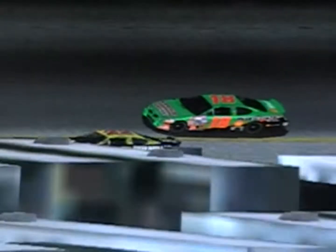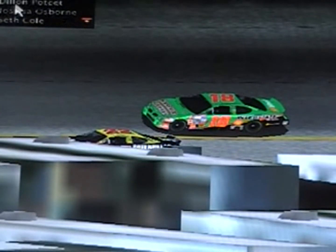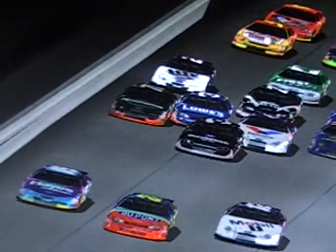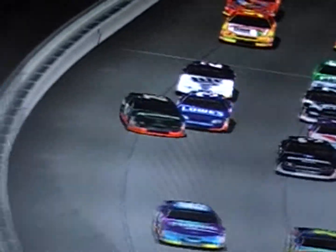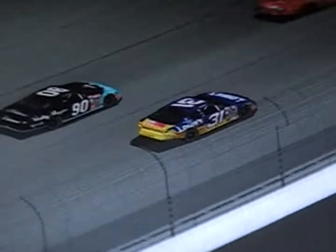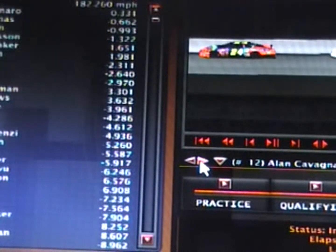Yeah, there's Ian Dutta. He crashes right there. Yeah, there's Poteet and Matthews. They went at it on the back stretch and the front stretch coming out of turn 4. I say they're going to have words in the garage here, Kyle Matthews and Dylan Poteet both.